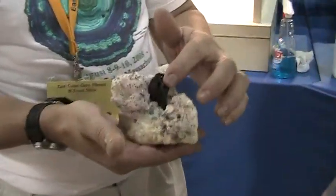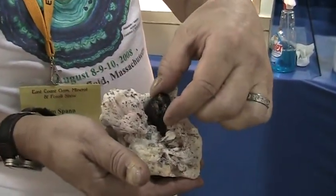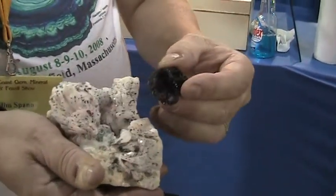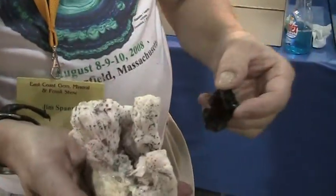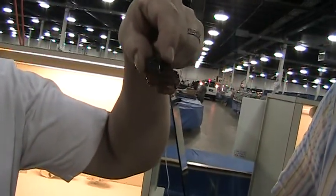Just fell into place. It's snug right there. It's locked in place right there. And this is a floater specimen that pulls right out of its pocket with little specimens all around in the albite. And just absolutely gemmy. It glows in the light. If you can see it from that angle. Yep.